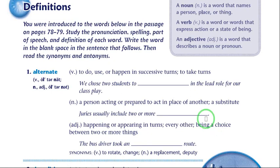Today we're starting a new vocab lesson, which is Unit 8. But before, I want to remind you of the parts of speech, the noun, the verb, and the adjective. Of course, you all remember or recall that a noun is a word that names a person, place, or thing, while the verb is a word that expresses action. As for the adjective, it's a word that describes a noun or a pronoun.